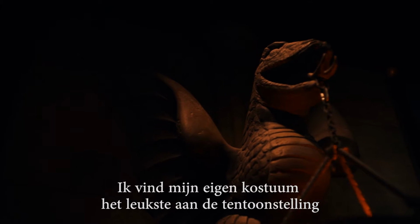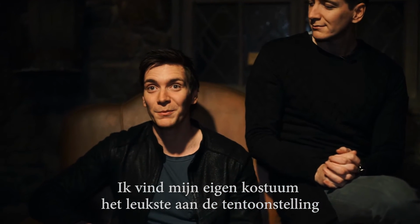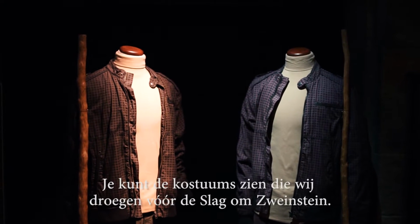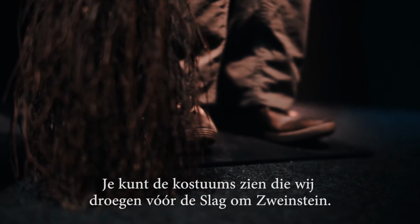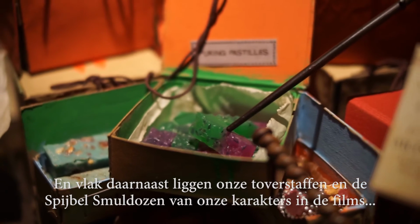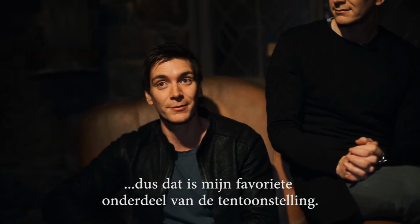So in the exhibition, I would say the one thing that I always like to see is my own costume, because obviously it's got a sentimental value to me. So you can see the costume that we wore before the Battle of Hogwarts. And right next to it we've got our wands and snack boxes from the characters. So for me personally, that's my favourite part of this exhibition.